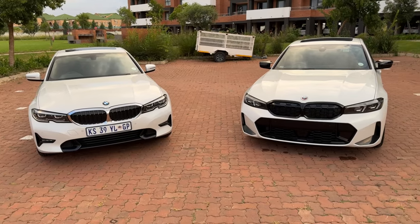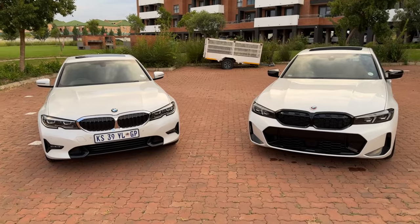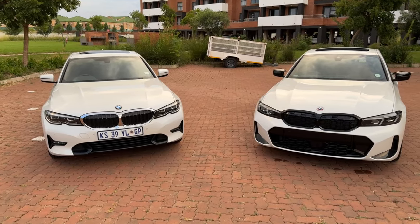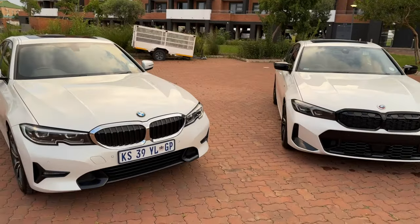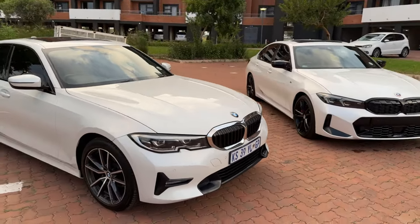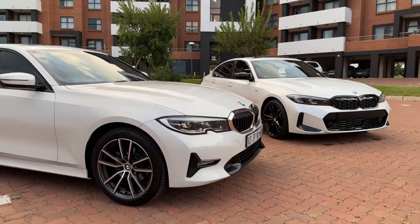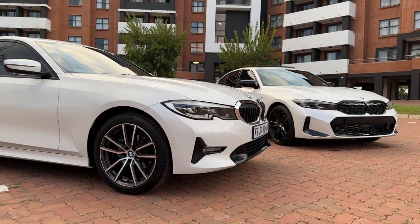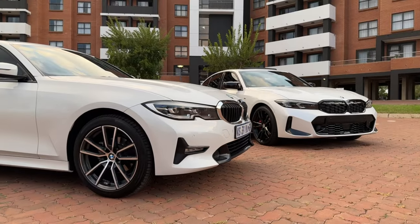But look at the headlights, different headlights. In most facelifts, they don't change the headlights. So here, they changed the headlights and the bumper. And that's it with the front, and then the wheels are different as well. I think these are the 18s, there we have 19s, but they still look clean though. I prefer wheels with color over blacked out wheels. I don't know, the design just pops.